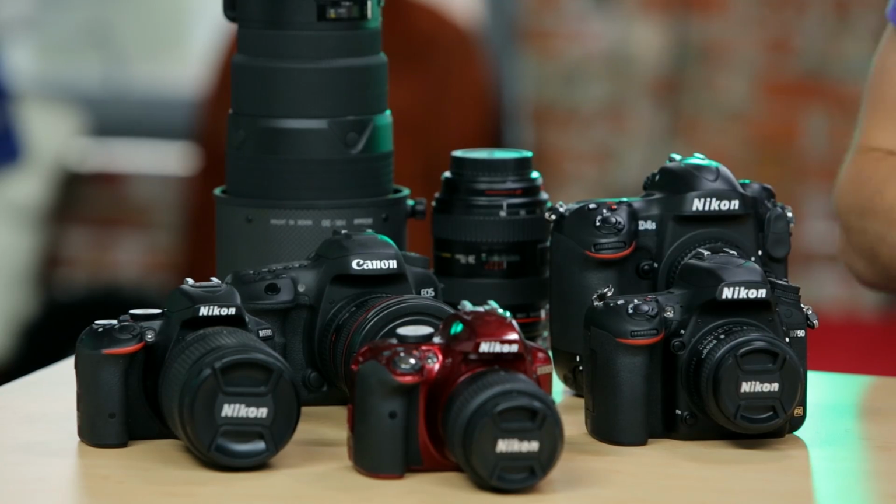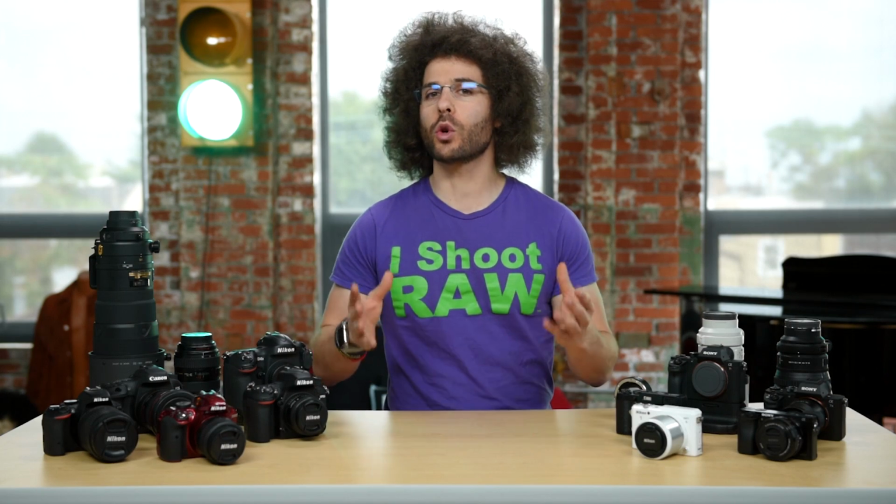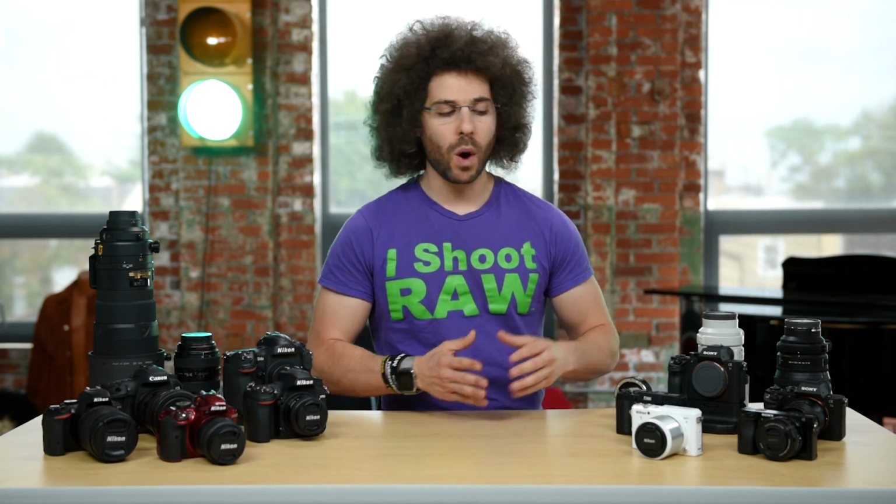One of the most important features in any camera is how well does it autofocus. Now, they both autofocus very well. I will say that DSLRs are better when it comes to tracking moving subjects as well as shooting in low light situations. Whereas a mirrorless camera is going to track subjects pretty well. It's not going to be as good in low light situations, but honestly, they have both gotten so good, it's going to be hard to tell the difference between either of them.